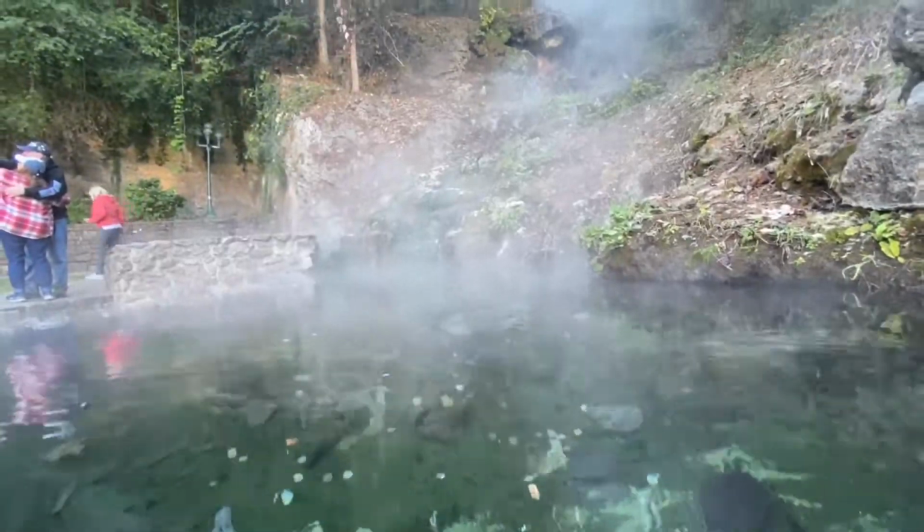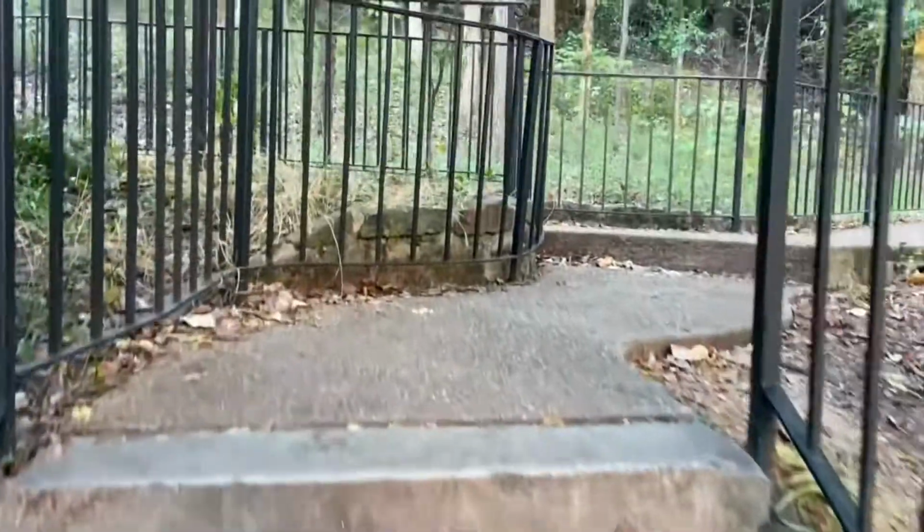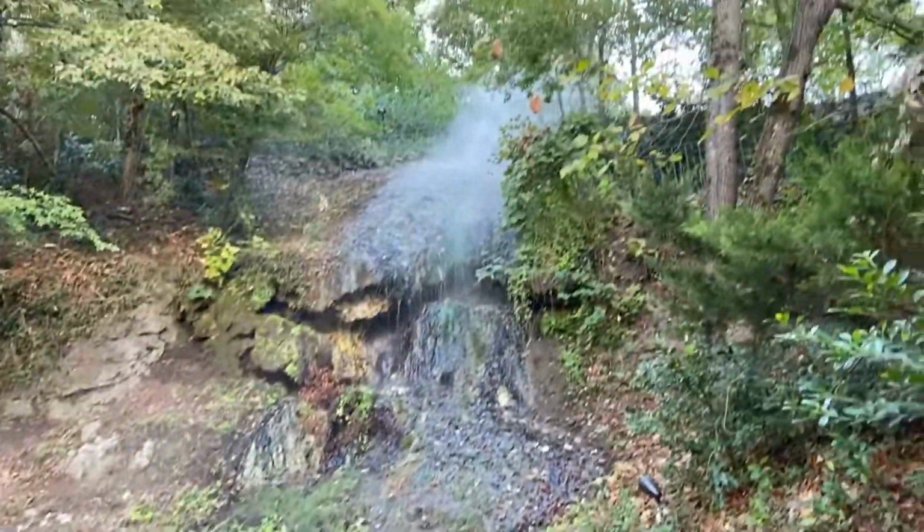Love to go sit in this right now. I'm so confused. Tree blocks a lot of it.